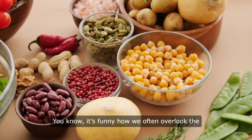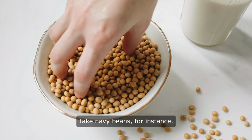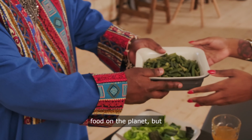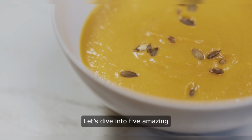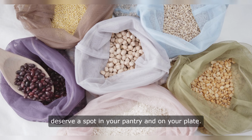You know, it's funny how we often overlook the simple things in life, like a humble little bean. Take navy beans, for instance. They might not be the flashiest food on the planet, but they pack a punch in terms of nutrition and health benefits. Let's dive into five amazing reasons why these little legumes deserve a spot in your pantry and on your plate.